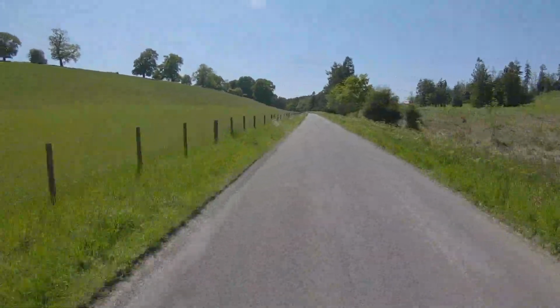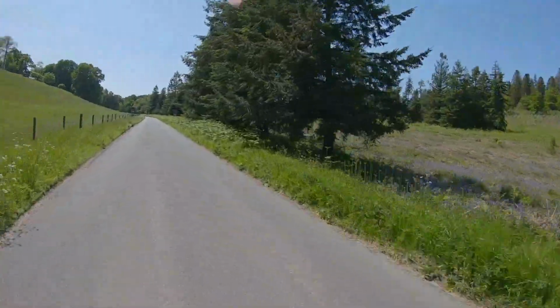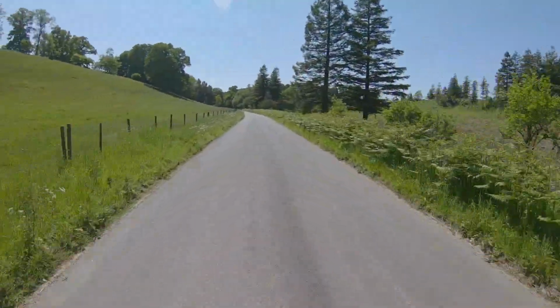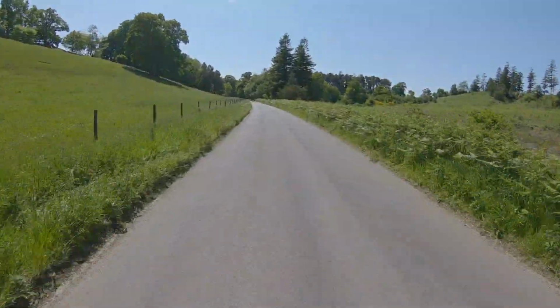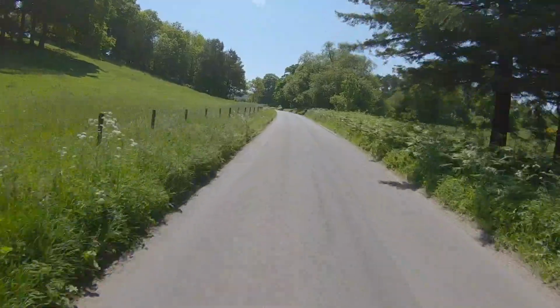Okay, so back on the Scout Bobber. These are all nice back country lanes now, so loads of nice scenery around this area. You can open the bike up a little bit more around here, have a bit of fun, just be careful of the wildlife and oncoming cars.